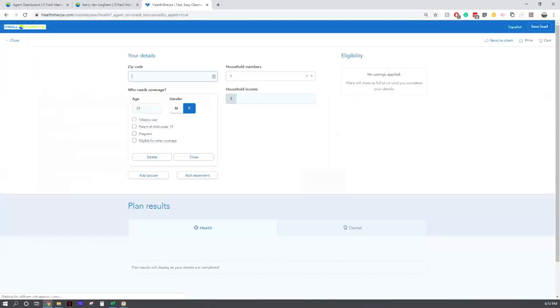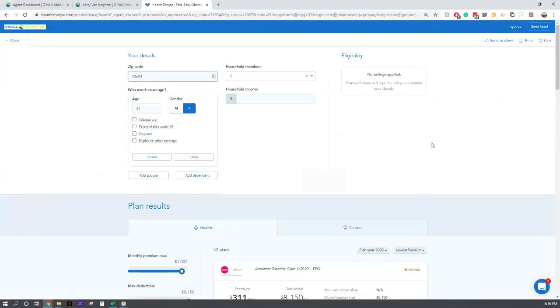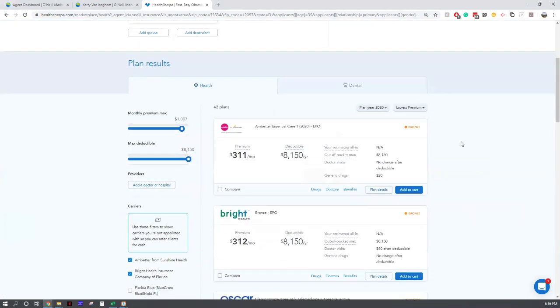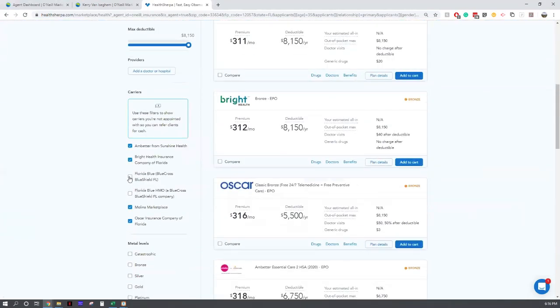All right, now let's get into the plans. Start in the Tampa Bay area, and I will go down to South Florida next, and then we'll do a couple of the other ones. I'm going to include blue here just because.